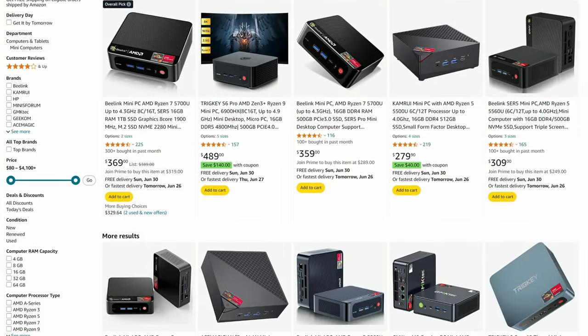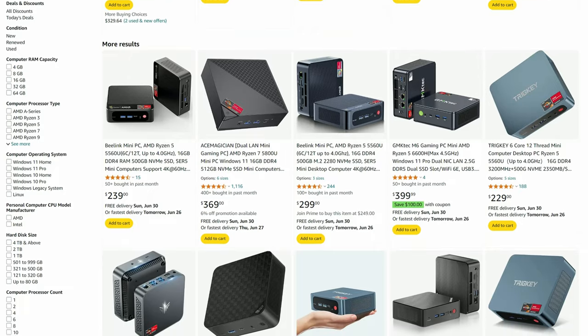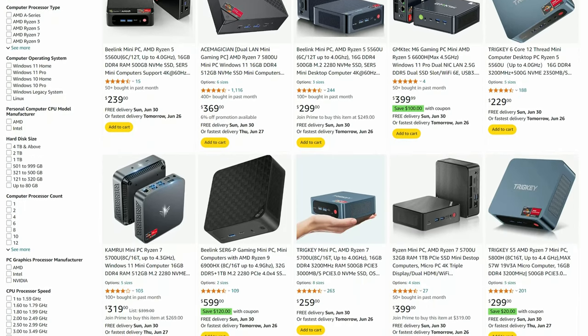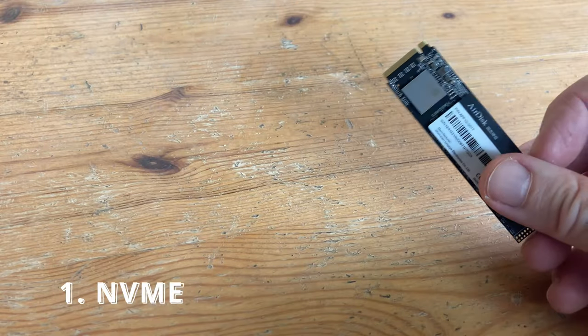If you're looking to buy a mini PC, should you only look at the GPU? Well, the answer is no. A computer's performance is a sum of all the parts. And manufacturers also need to cost cut in order to remain competitive. Here's what to look out for.